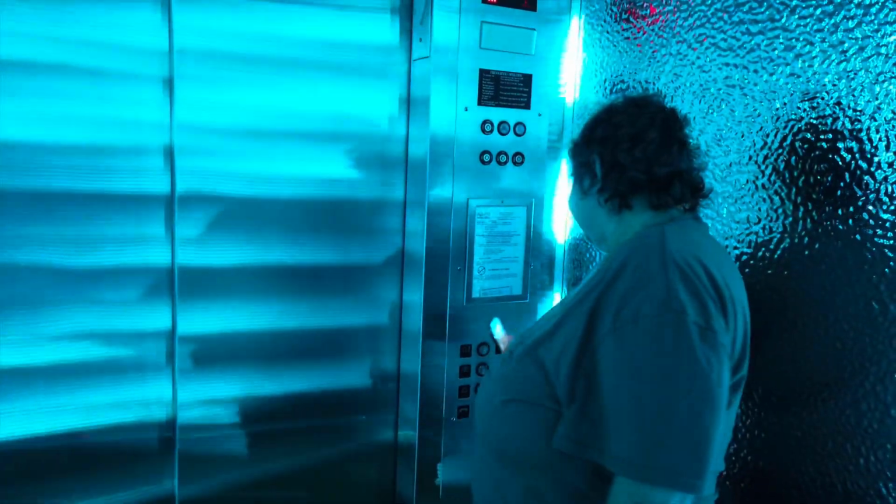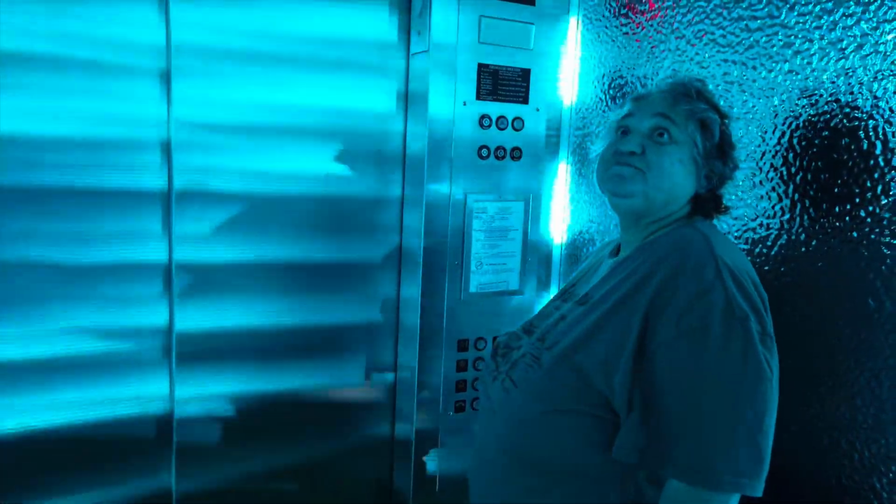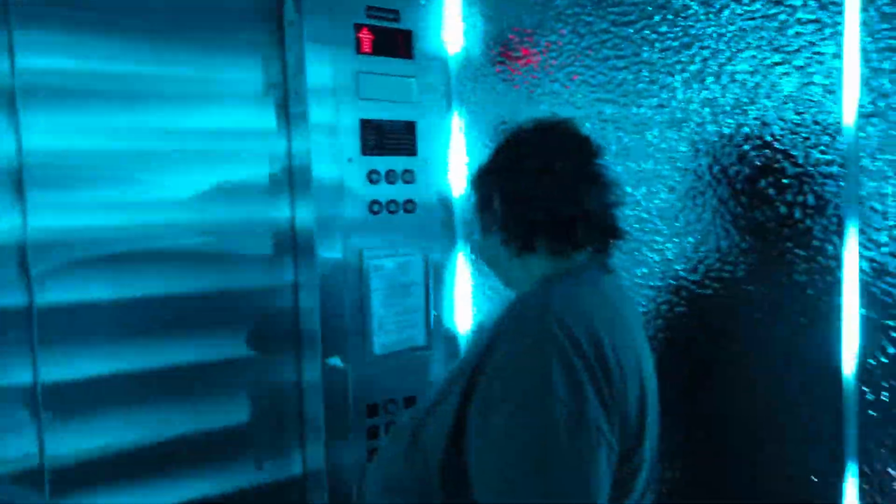And then they will bring you to the elevator because you want to start on the second floor. The elevator is all lit up, and you can see lights right from there. So you know this is going to be a very interesting experience.